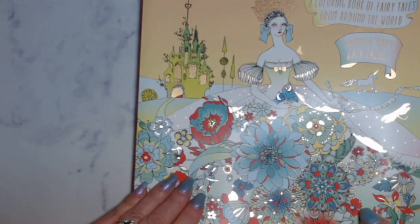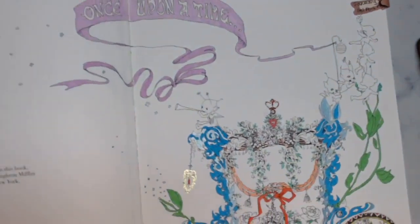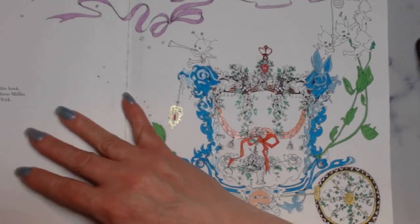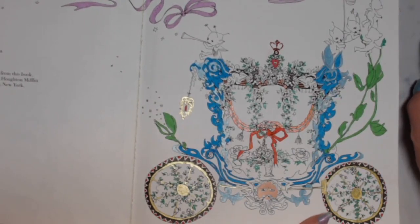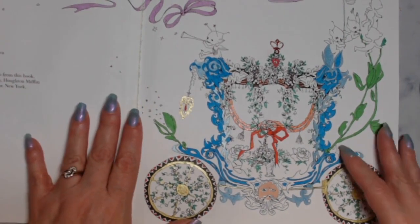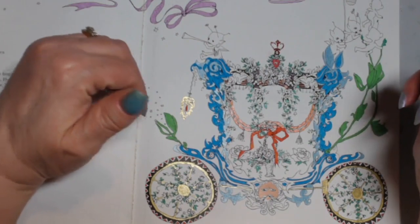Color Me Enchanted. Can you see the title? Color Me Enchanted. We were working on this last week. And while I'm working on this, I am going to read the comments from the last video, and if there are any questions, I will answer them. That's how I'm going to do my videos from now on. I'll go back to the last one and see what is said. Now on here, I have been using all my gel pens, so I'm hoping to finish this.